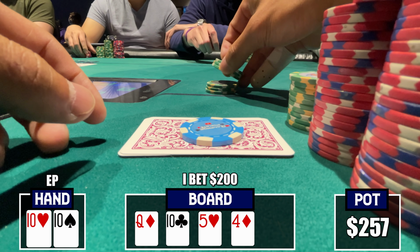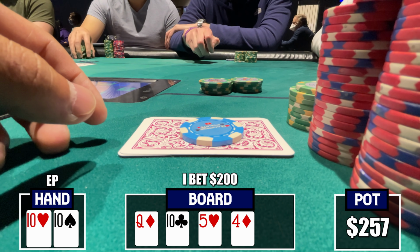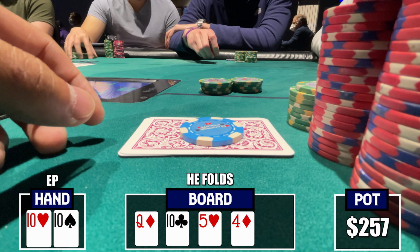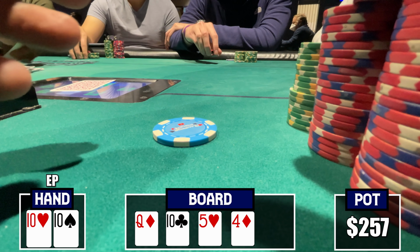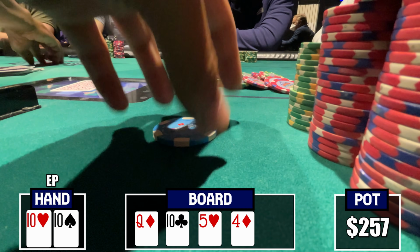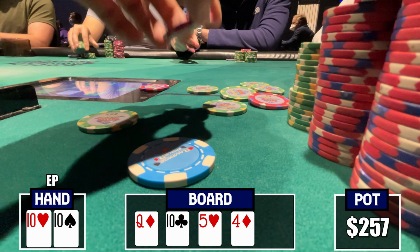I throw out a bet of $200, and like I said, I've never actually done this before, but I wanted to try it out in this instance. Sadly, he makes the fold pretty quickly, so seems like we probably butchered this one. He's probably going to be continuing barreling if he had bluffs, so I'm not really sure. We might have made the minimum here and moving on.